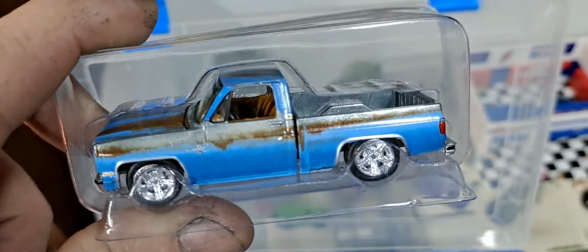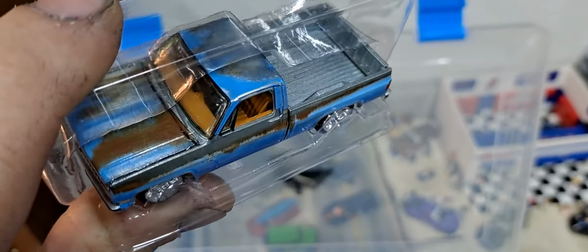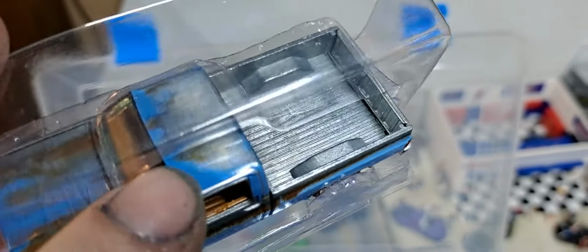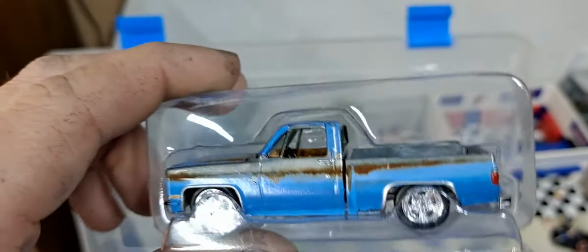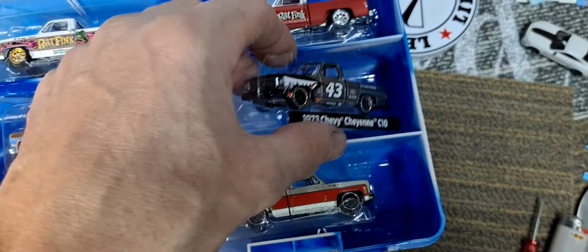Then we got this blue weathered variation. Looks pretty awesome. Really don't care for how pixelated the weathering effect is. It's actually worse with the naked eye. Wish they'd do something better about that, but it is what it is.